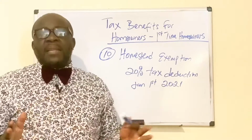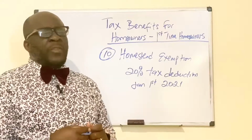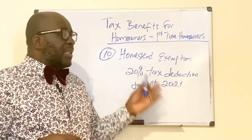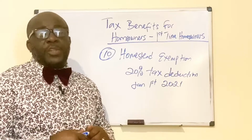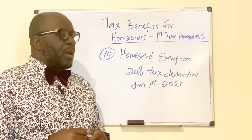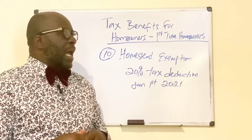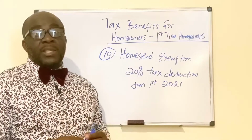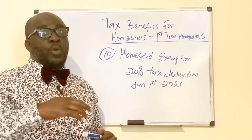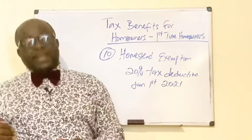So these are 10 solid tax benefits for homeowners and first-time home buyers. If you were wondering whether it is a good idea for you to own a property, I think these tax benefits should encourage you. And like I said in one of my videos, mortgages are one of the greatest tools people use to create generational wealth. 90% of all millionaires in the United States of America got rich through real estate. That's why we always say, do not wait to buy real estate. You buy real estate and you wait.